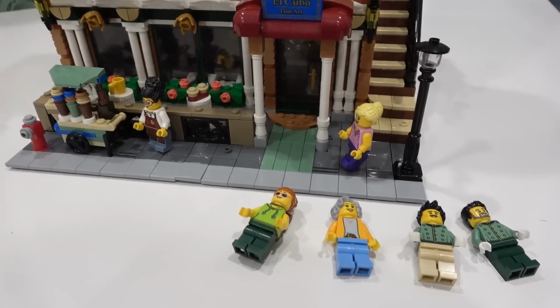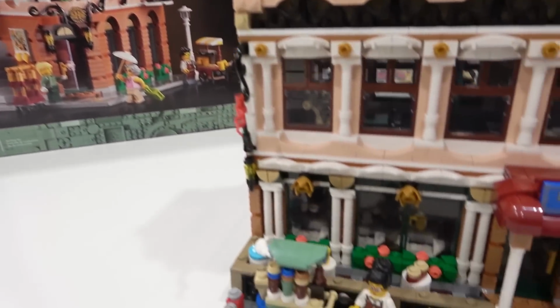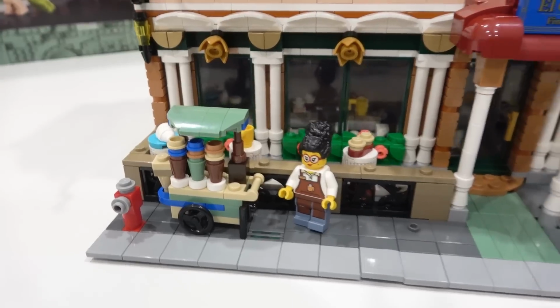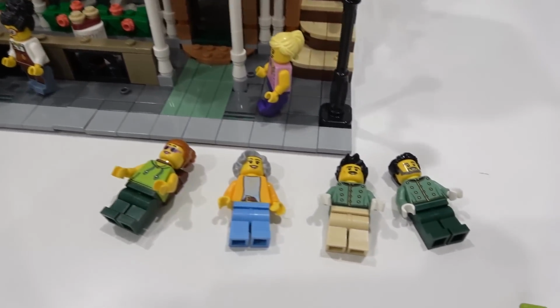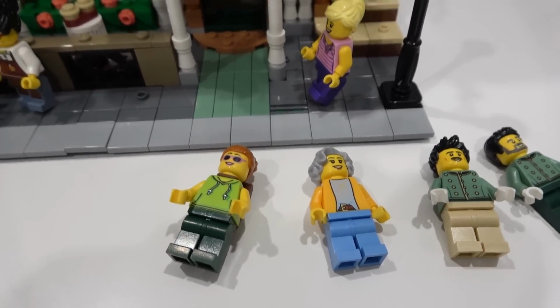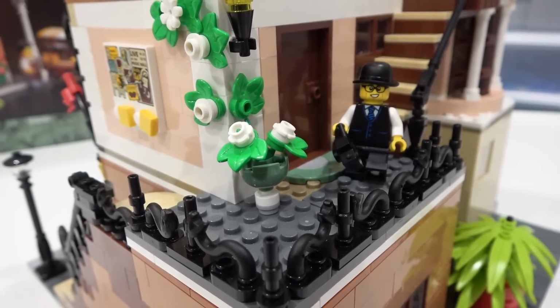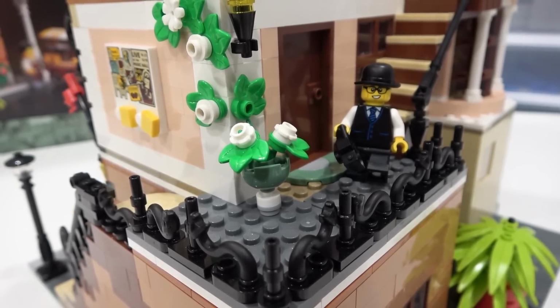Next up, remix some of the minifigures so they're not the same as the ones in the boutique hotel. We've got one lady working the food cart here, two more employees for the boutique hotel, two generic minifigures for the LEGO City, this lady out front, and then around back, just outside of the fine art dealer's office, we have the fine art dealer.